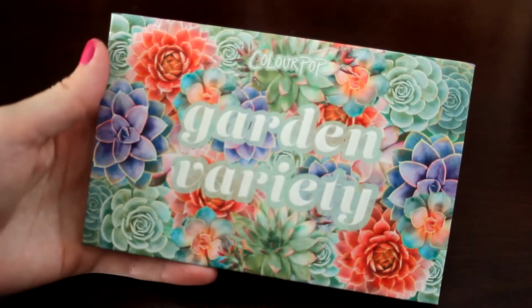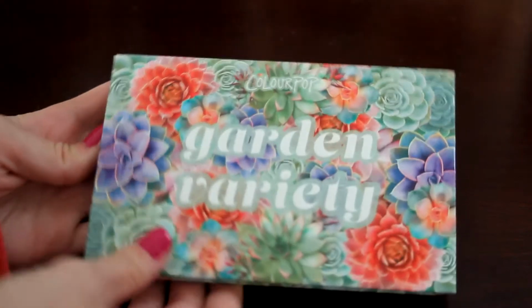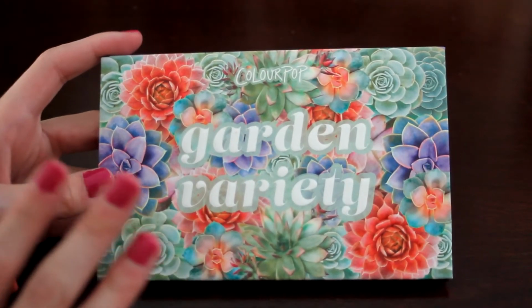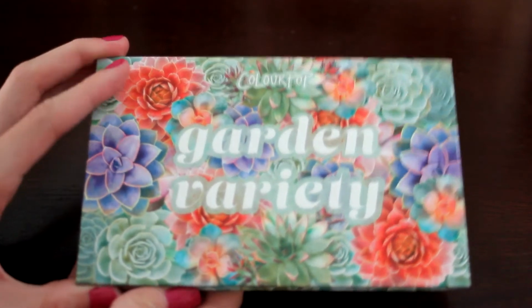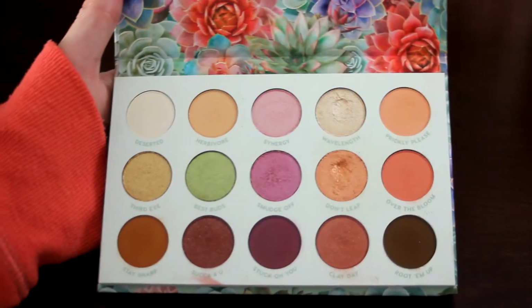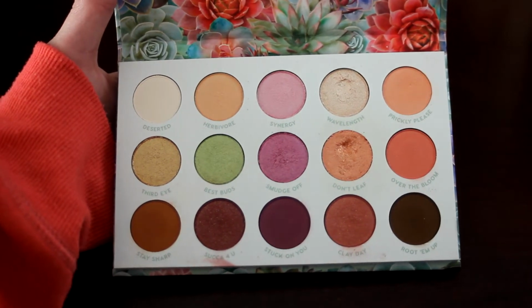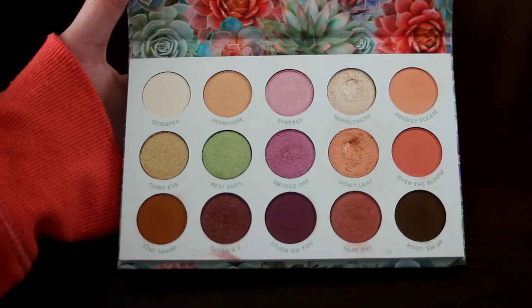Moving on to number 26, we have the Colourpop Garden Variety palette. So first off, the packaging of this, I absolutely adore it. I think it is so beautiful. Colourpop always kills it with their packaging. And then this is what it looks like on the inside. So it's a really cute color story, especially for spring.